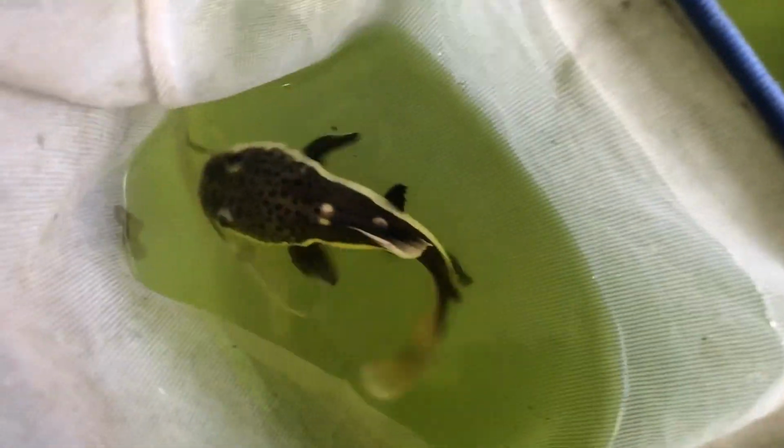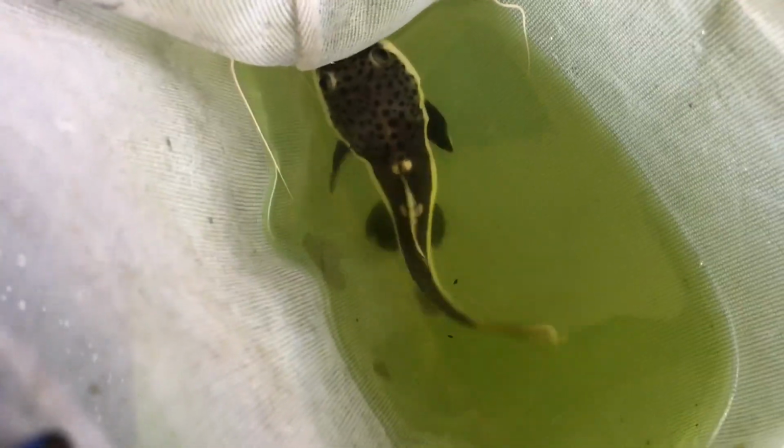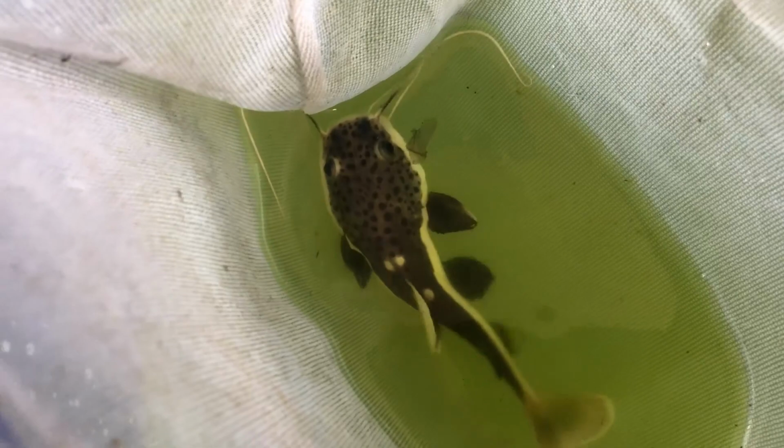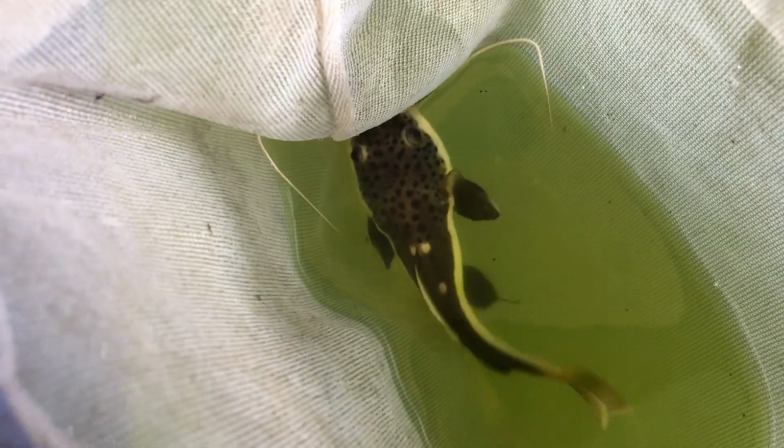His tail is turning, because red tails, their tails aren't red from the start. A lot of times they are black, and then they'll transition into red. So the black is going away, transitioning. You can see some of the red coming in at the base of the tail. The growth is insane. So let's get him in the pond.